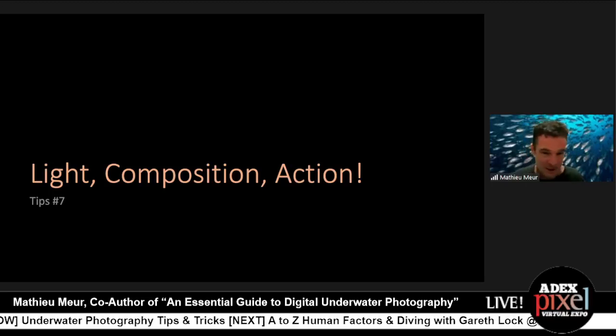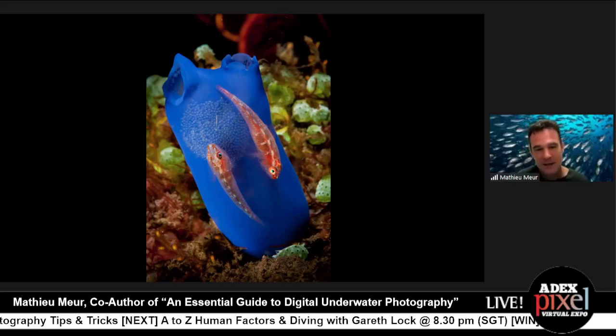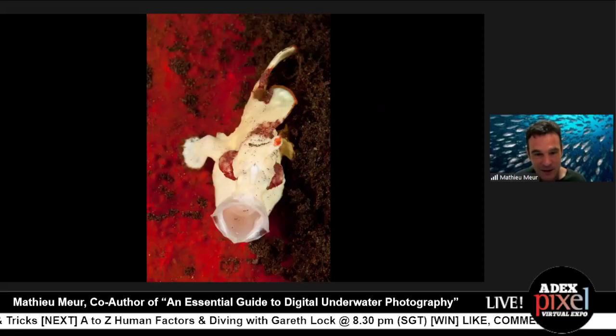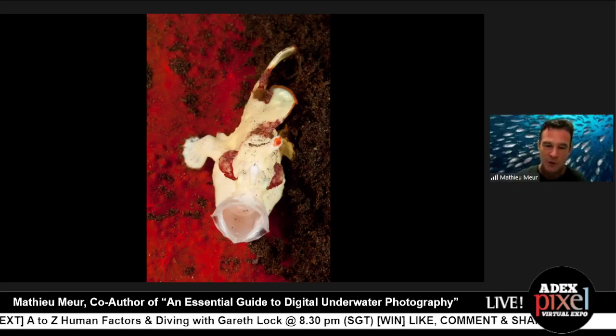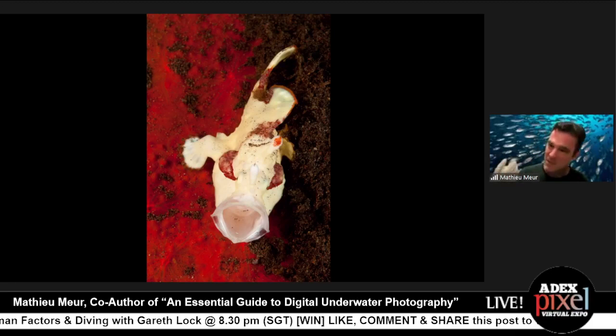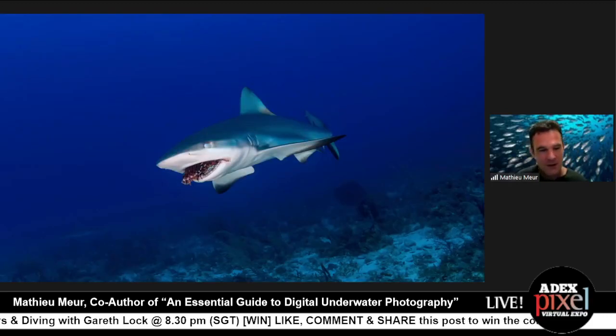Now, if you've listened to everything I've said so far, you should know that lighting and composition is something that you should be able to master through going slow, through practicing in the pool, through knowing your camera. And that's when you want to try and capture the action. Like here, a pair of little gobies that are looking after their eggs on a sea squirt, fish yawning. This you see from time to time. The scorpionfish family, the frogfish, a lot of the cods as well. A lot of the fish like to yawn for some reason, and sometimes rather than moving on, you just wait a while. You can observe this kind of behavior.